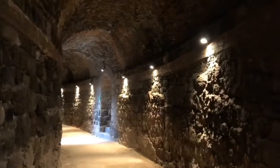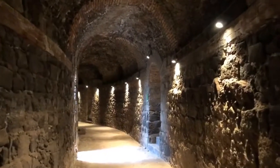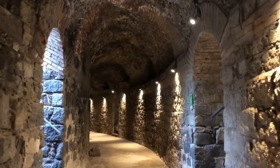Part of the reason for this preservation is the fact that the big semicircular theater turned into a really strangely shaped block of houses in the early Middle Ages. Many amphitheaters and theaters were dismantled stone by stone, and the stone was then reused. This is a very rare example where they just built on top of it and within it.